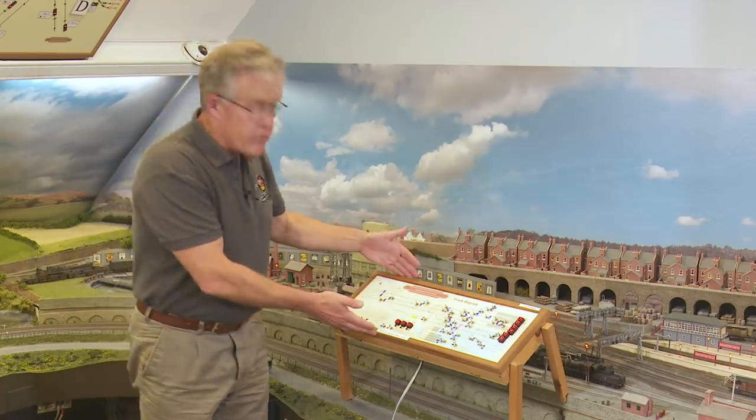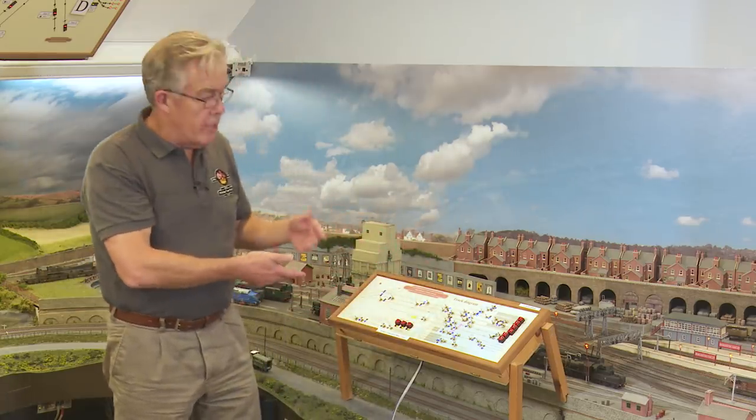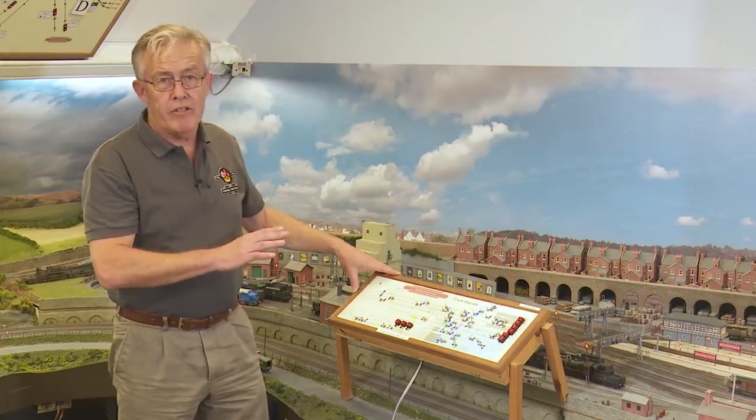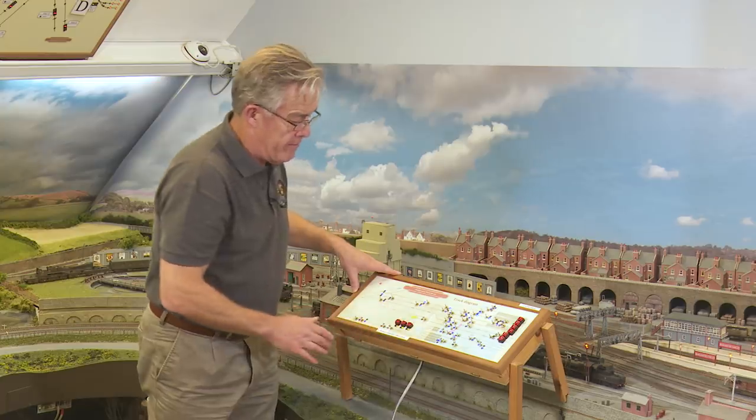But first, let me focus on the control panel. I've talked about the London one. Let me show you the Manchester one. So here is the control panel for Manchester. Obviously, the track plan is different to the one in London, but fundamentally, they operate in a similar way. The platform release panels are at the end there.